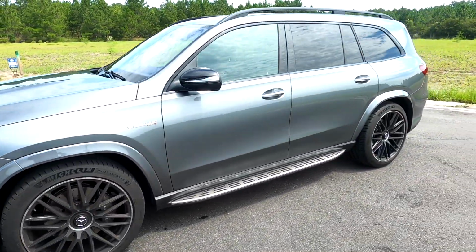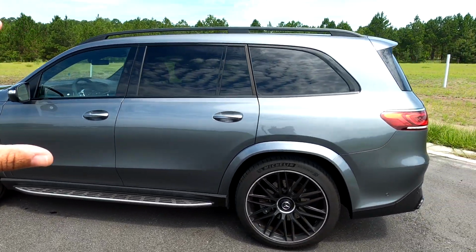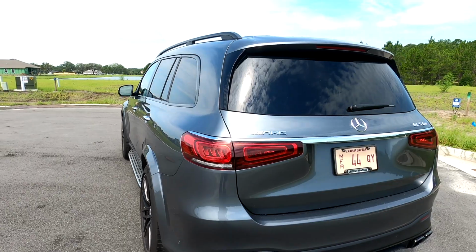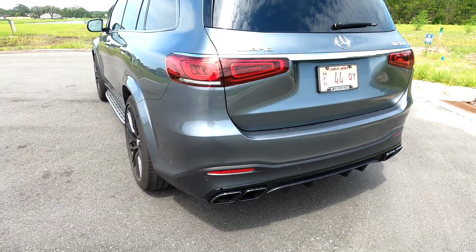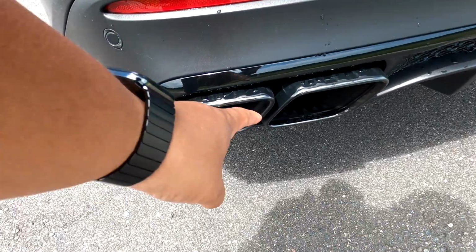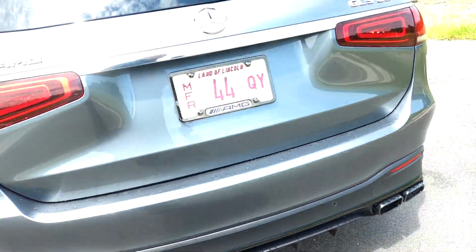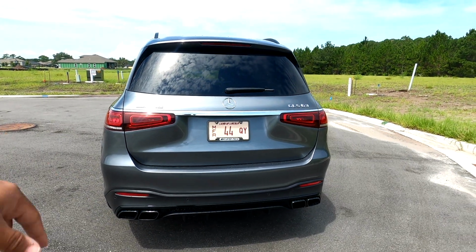Some people might not like the design of it. The proportions are a little funny in some areas, but overall I think they've done a nice job in a cohesive design. It has some of the looks of the GLE with these tail lights, all LED of course. And down here you have these massive exhaust pipes, AMG badged. And you have a diffuser. I mean, come on, a diffuser on a family vehicle like this, just amazing.